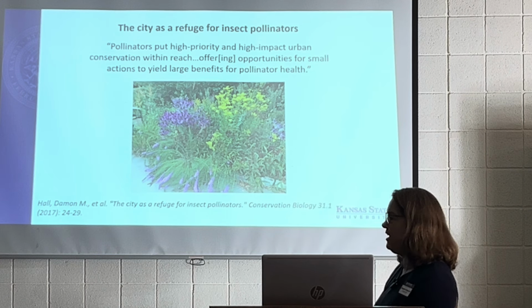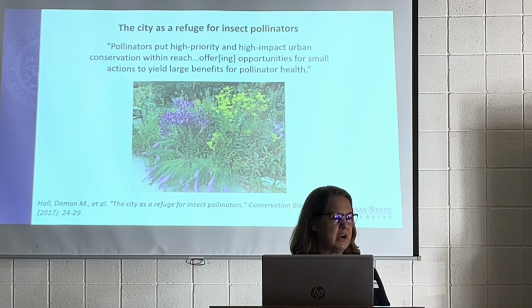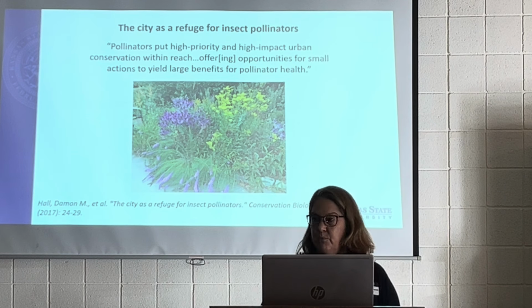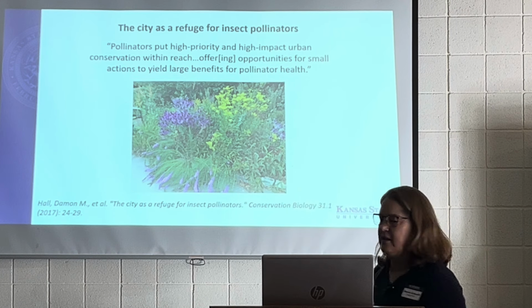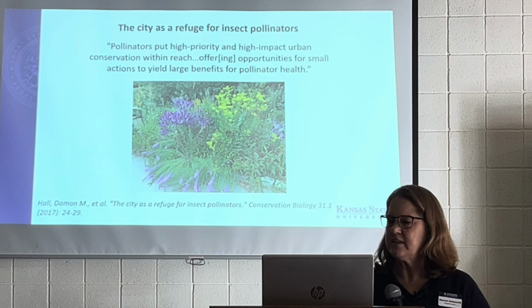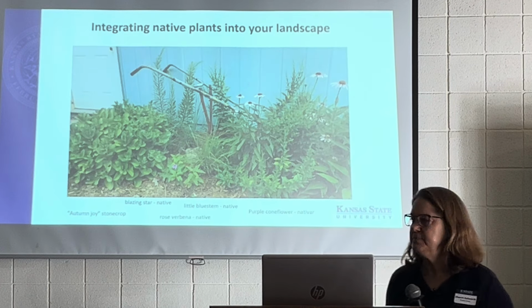It does matter, and this study showed it, that in these urban environments, if you can just plant a few things there and get whole neighborhoods doing this, it really does make a difference. So I just find that exciting, because sometimes you feel a little overwhelmed in what you can do.